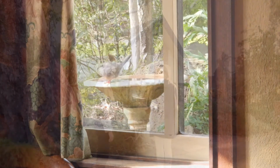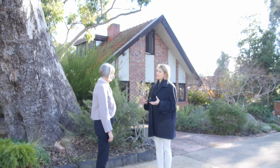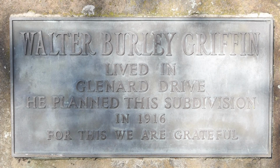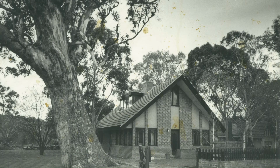So we're standing here in front of the house in the garden, here in front of this beautiful large tree. Now, tell me, Louise, how does the Lippincott house fit into its natural landscape? The house is situated on the Eaglemont estate, which was one of two estates that Walter Burley Griffin laid out within Eaglemont, and his design was very different to the way subdivisions were normally laid out in a grid pattern. Walter Burley Griffin used the landscape to lay out his streets and used the topography of the land.